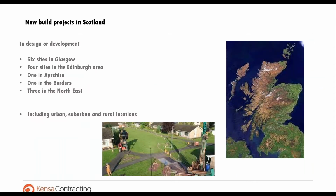Next slide, please, Lynn. So other projects in Scotland, we've got quite a few in development that we're designing at the minute. So some sites in Glasgow on the south side, in the city centre of Glasgow, in the West End and the East End. These will be sites that are gas connected, but they don't want to use gas, they want to go ground source instead. And some of these are in quite urban situations.